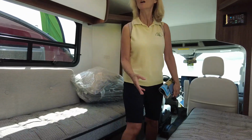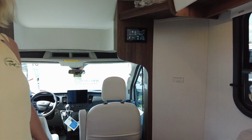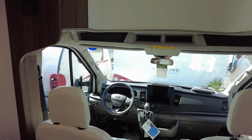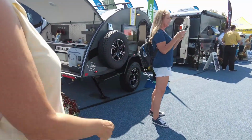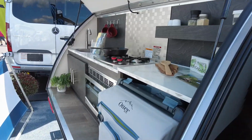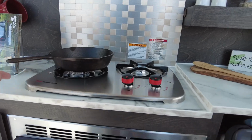Sold. Make this better on a Ford chassis. Yeah, it's a Ford, not a Mercedes. Shouldn't cost so much. I don't mind Ford, but yeah, I only have to look at that. Oh, look at how cute these are. Yeah. Outside kitchen. It comes with a cast iron frying pan.